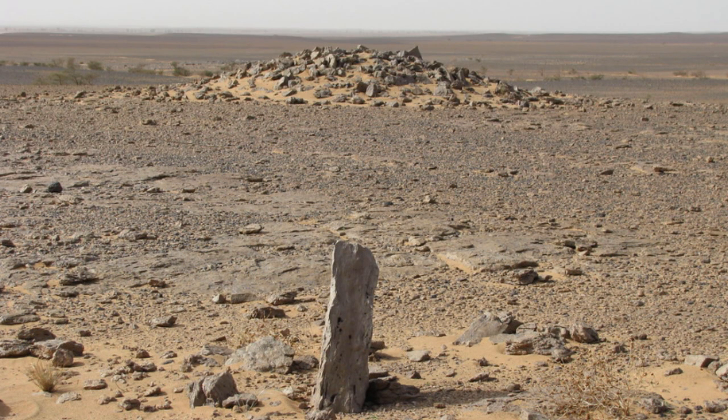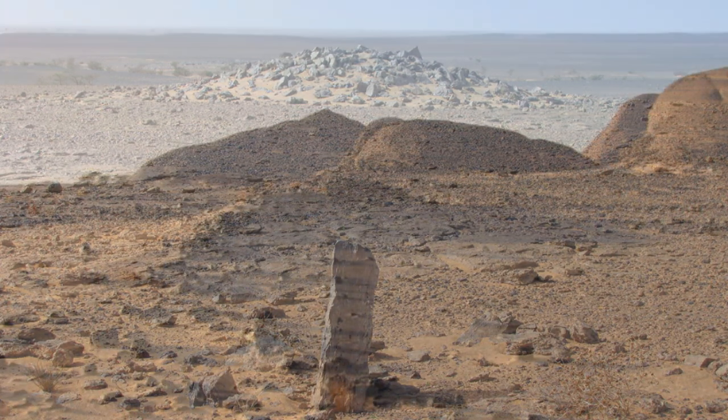Many monuments are aligned with the cardinal points of a compass, such as the north, south, east, and west directions. Furthermore, many monuments are also aligned with the features of the landscape. To this day, the purpose of the structures is unknown.